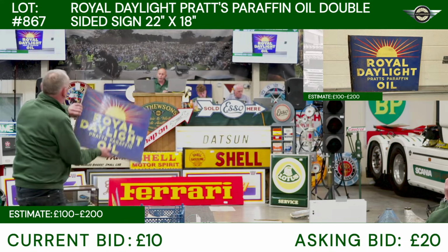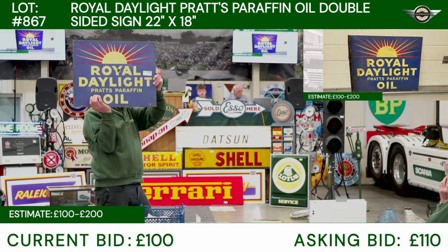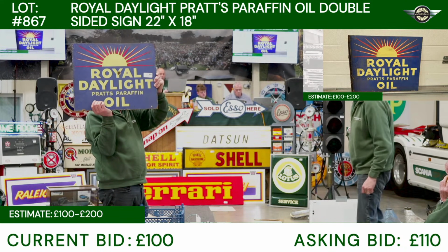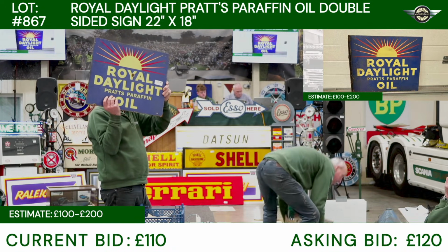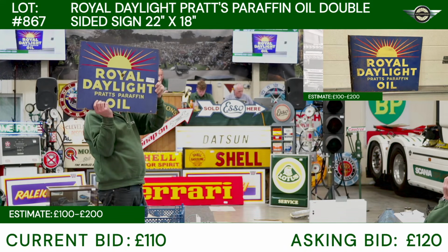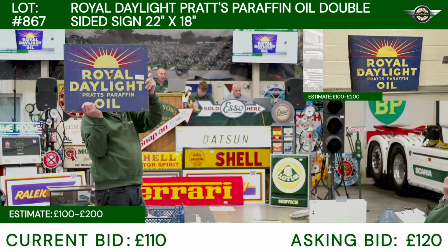There you go then, £100 straight out the trap. At £100 we've got. At £100 then, are we all done? The hammer's going to drop at £100, are we all done and dusted? At £110, we have at 110. £110 going once, twice, third and last time, going to be sold at 110.